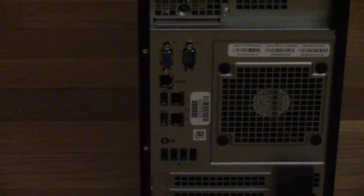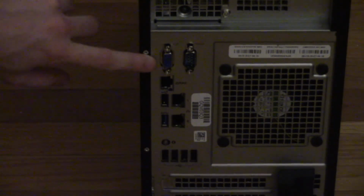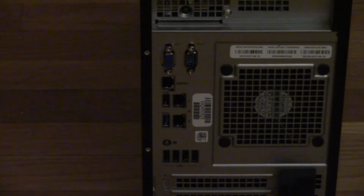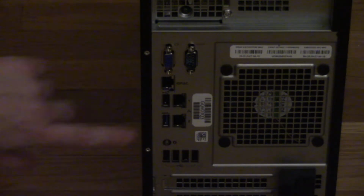So let me get the camera in focus. Aside from the power on top, go down to the ports. We have 15-pin VGA here, 9-pin RS-232 serial, the RJ45 jack for the built-in iDRAC. For those who don't know, that is the integrated Dell remote access controller. That is for remotely accessing your server, especially if you have a PowerEdge and the server doesn't boot. You can use the iDRAC to boot it into the OS.